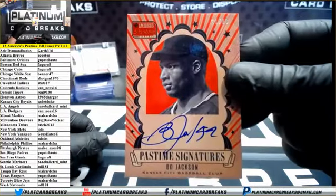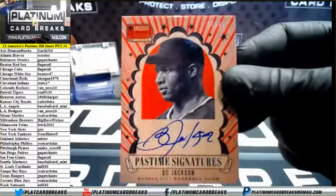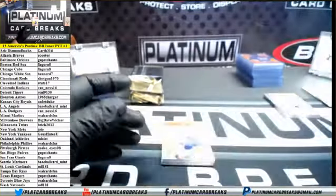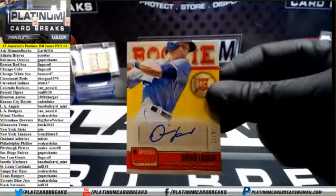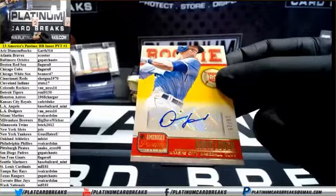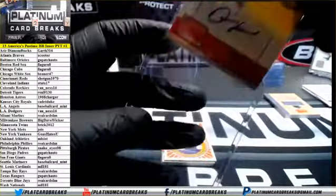Yo! KC Cadet Duke. Filthy. Bo knows, baby. Bo knows. David Lau, KC out of 25, KC Royals rookie auto. David Lau, Loaf.